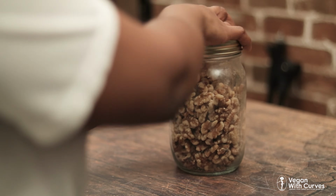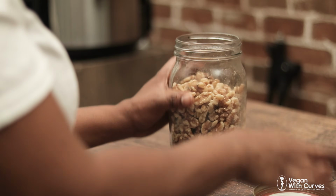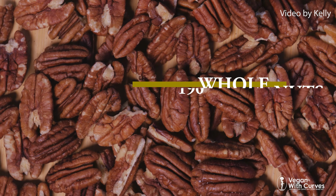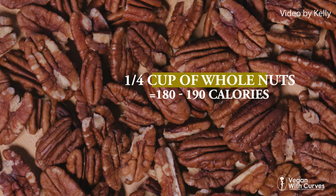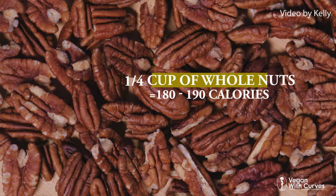The first food on the list is whole nuts and seeds. So I confess, I am not a huge snack person. I'm working on getting more snack recipes on the blog, I promise, okay? But when I do want a snack, nuts and seeds are my go-to. They're super high in calories with such a low density, which is perfect for healthy vegan weight gain. For instance, just a quarter cup of nuts has about 187 to 190 calories per serving.